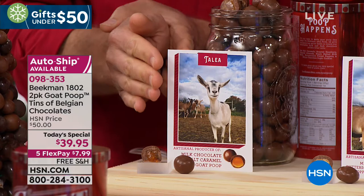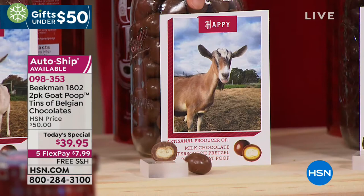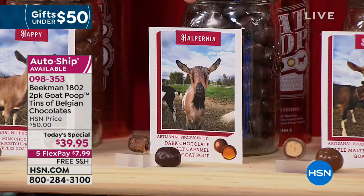So Talia makes the milk chocolate sea salt caramel. One of my favorites. So good. All that amazing Belgian chocolate, that gooey caramel. Happy makes the butterscotch pretzel Belgian chocolate. Yes, that salty sweet combination. And the crunch. Okay, then Halpernia, she makes the dark chocolate sea salt. It's ooey gooey when you bite into it. It just melts in your mouth.